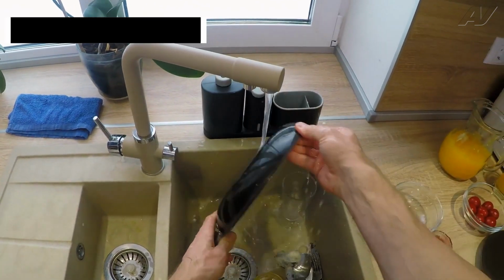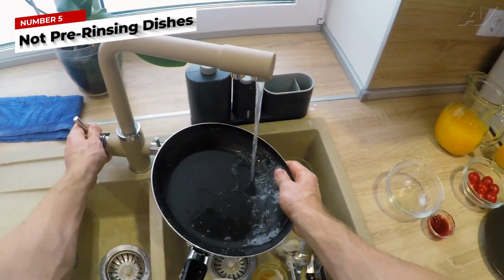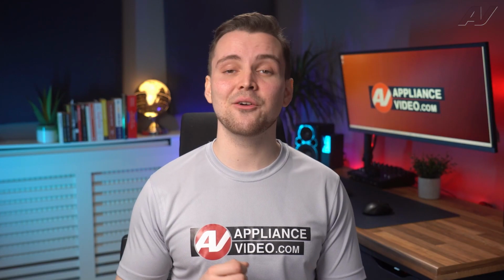Number 5. Not pre-rinsing your dishes. Simply pre-rinsing your dishes helps prevent sudsing. Detergents cannot work properly if there's too much solid food caked on the dishes and can sometimes cause additional sudsing.